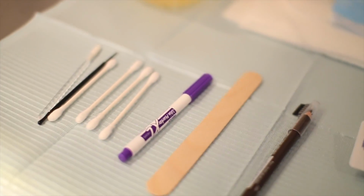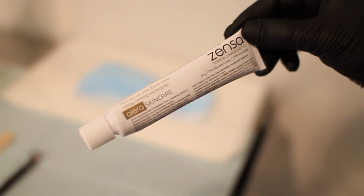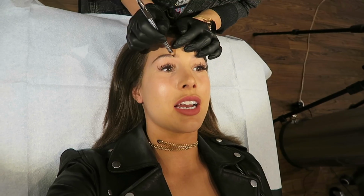Okay guys, so we just took some before photos and then we talked about what shape exactly I want. So I think the next step is to fill them in, is that right? Yes. Okay. So this is our Zenza, it's a topical anesthetic.